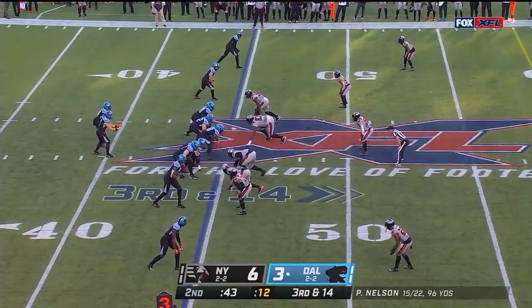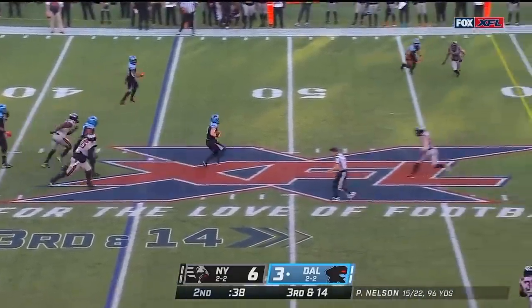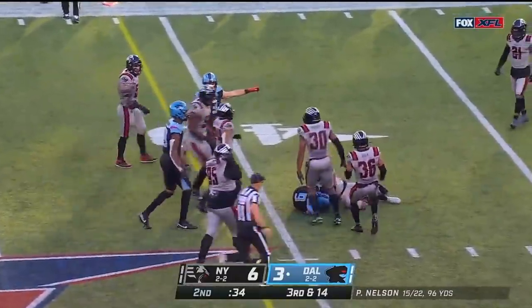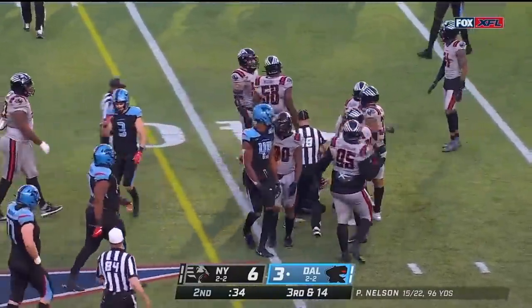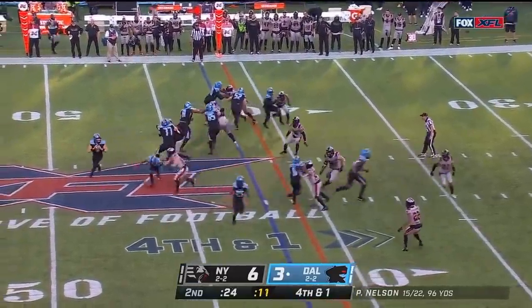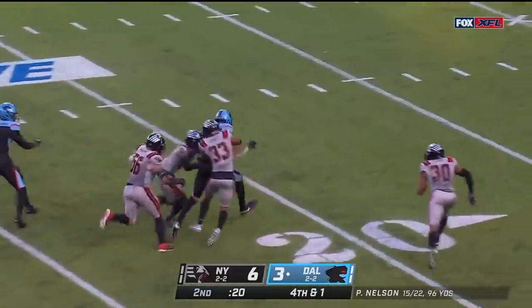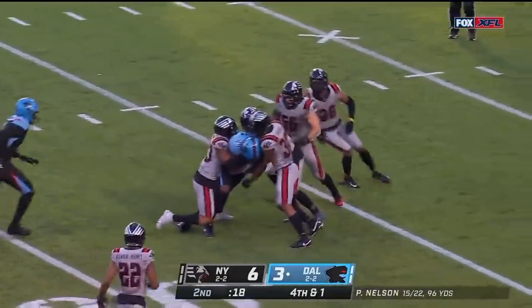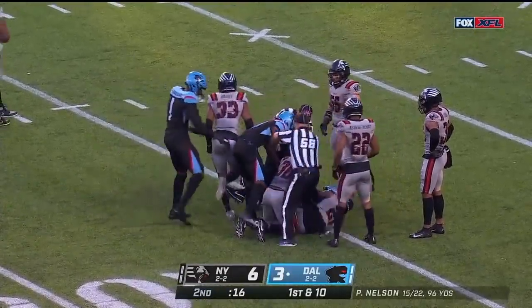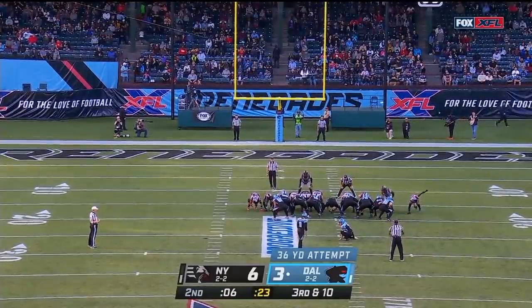I think a lot of clock run. If they're planning on trying to do something before halftime, this will certainly help. Philip Nelson goes airborne. He's going to be short of the 1st down. Blitz picked up. Nelson, wide open, Donald Parham, 1st down and more. And the 6'8" tight end fights his way down to the 15-yard line. Now they've got to kick a field goal because they're outside the 15.